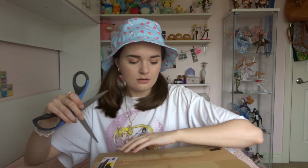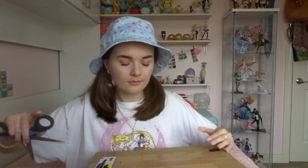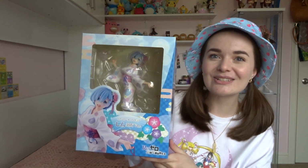Get going here. She is bubble wrapped very extensively, which I definitely appreciate. So A+ on Solaris Japan for the packing. And here we have, without further ado, the Revolve 1/7 scale Rem Yukata version.